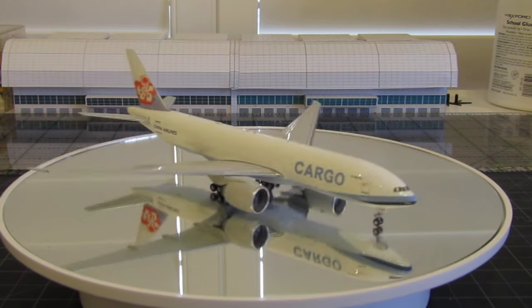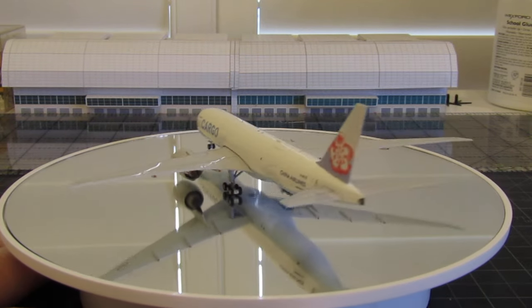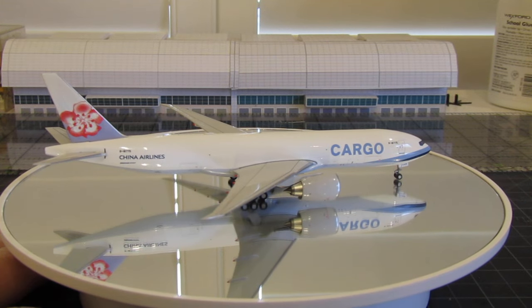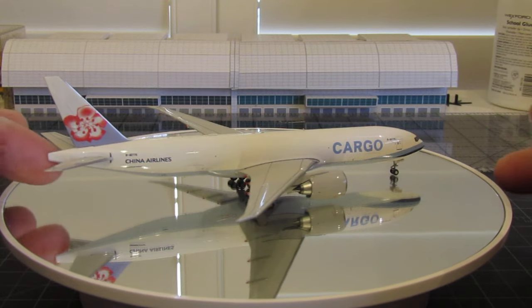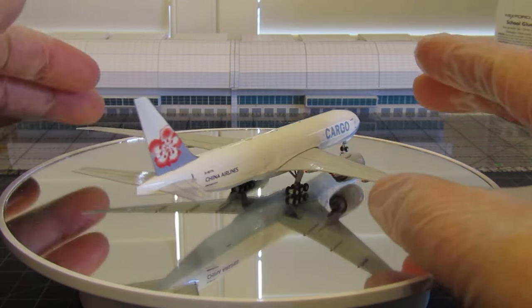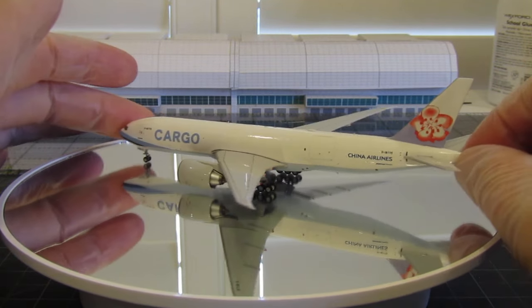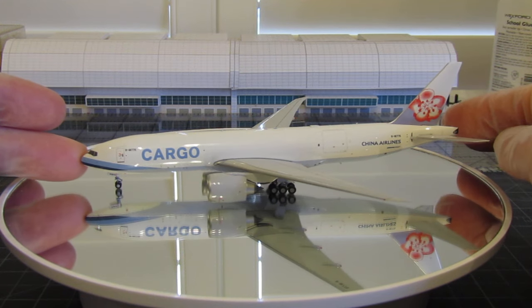All right, so we got it stopped here. I think I'm going to spin this back around to this side because this is where all the interesting stuff is, or at least the more interesting stuff.